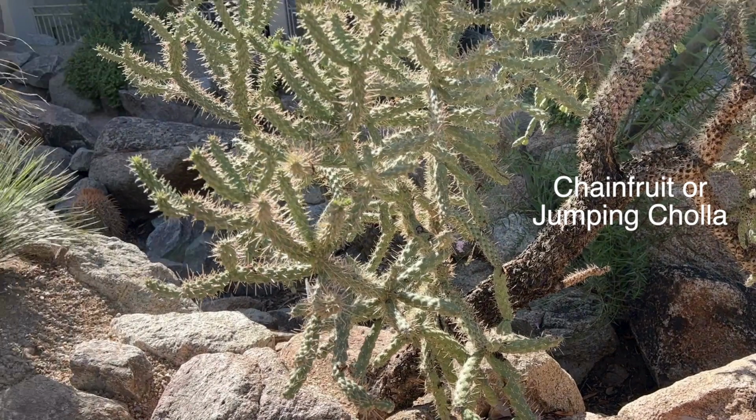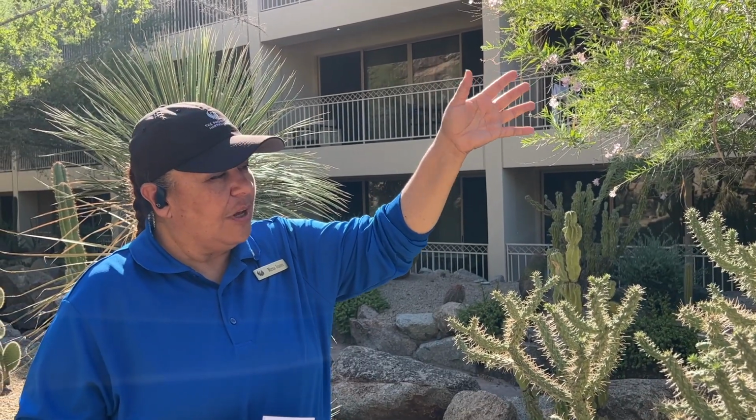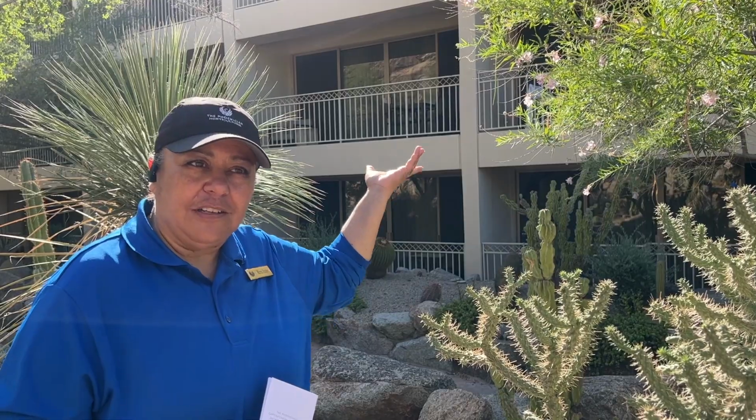Chain fruit cholla, also nicknamed jumping cholla. And so this plant gets that nickname from just eliminating one of its limbs when it gets disturbed. And so it's kind of like a defense mechanism, but also another way of propagating itself. If a coyote comes by and gets a limb of these on his tail and then later on it falls off, then it'll take root.